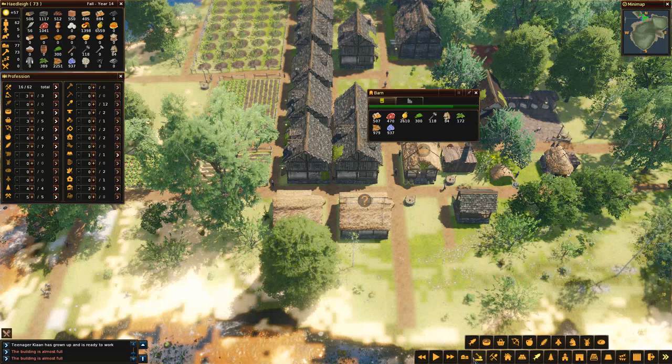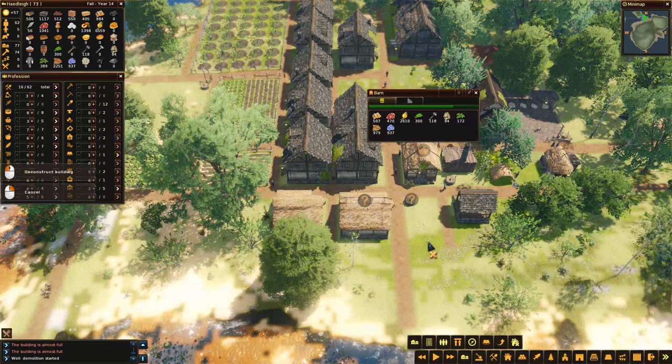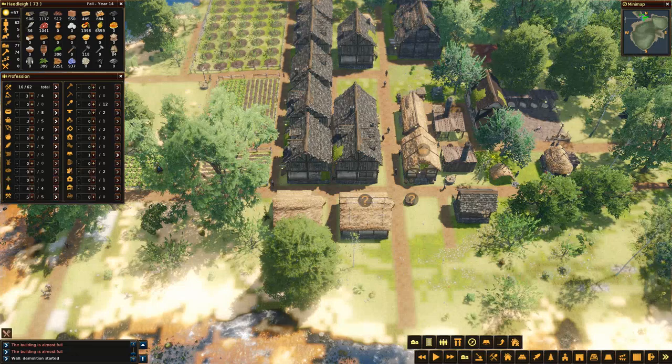We are going to demolish that well right there, and we are going to build a new barn facing this barn. So we have two barns right there. Oops, wait. No, we need another person.